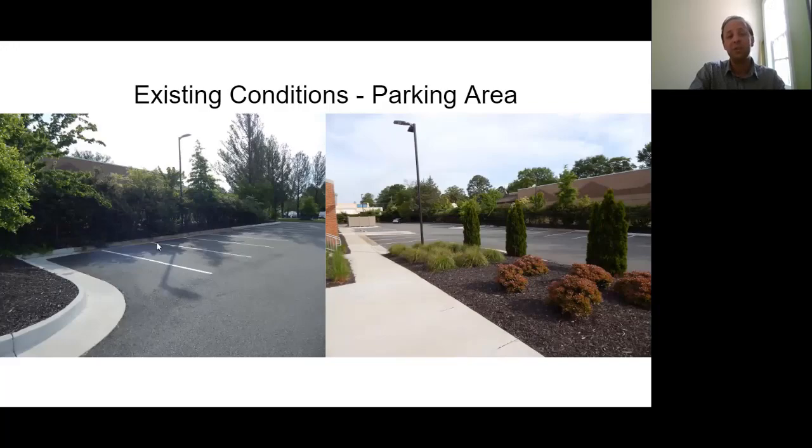A suggestion was also made yesterday evening to potentially create a pedestrian connection between the library and the post office to accommodate folks who may be visiting the library then going to the post office or vice versa. So that's an idea that we can explore too. This is another photo of the parking area over here. And again, here's the post office. We're looking back towards the entrance where we came from.